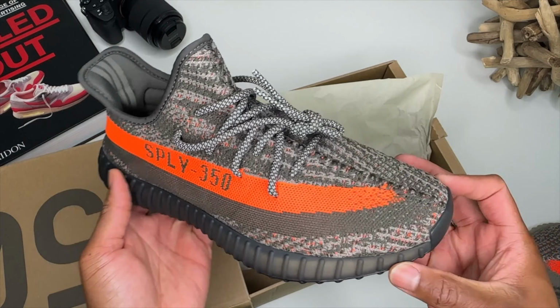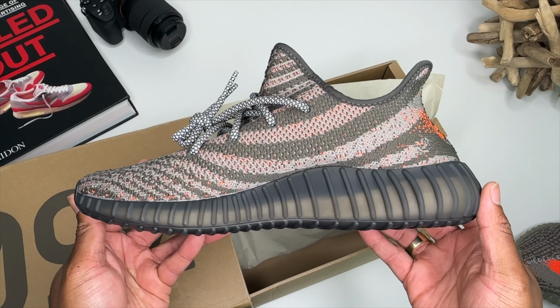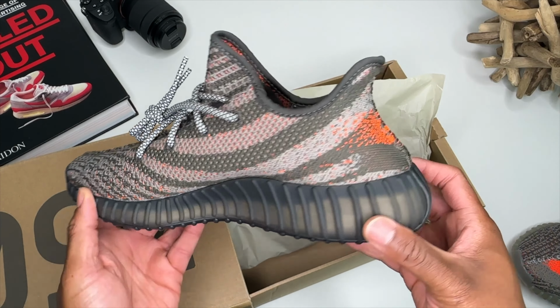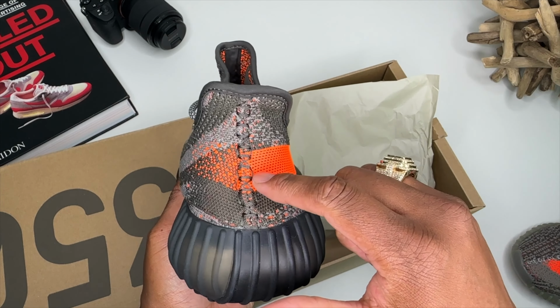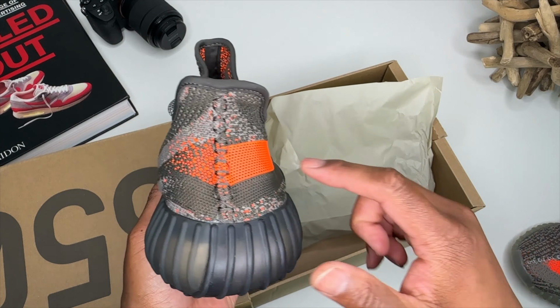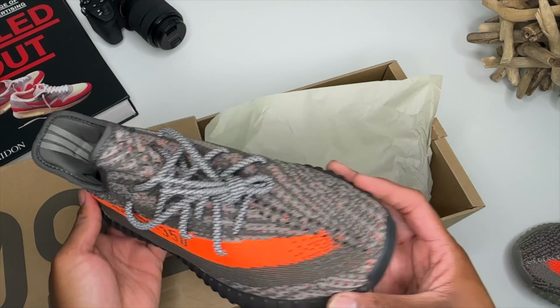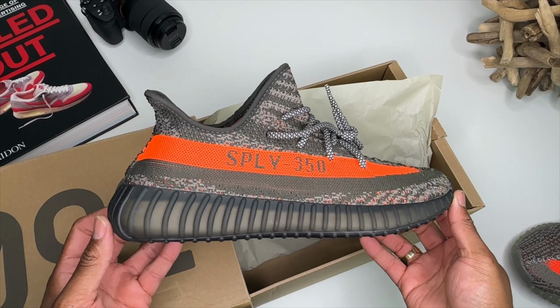Anyway, nothing too crazy going on. Like I said, it's pretty much the same as the other one, but I do like the darker hit of the sole where you can see a little bit more boost. Of course, you got the bursting orange on the medial side. Very good looking pair of shoes. The only thing I see reflective are the laces, and that's a very good look.